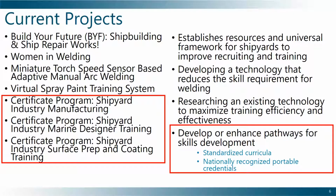There is a lot of synergy here. We have good shipyard participation on these projects in alignment with the MEEP concept. This was just a preview. If you would like to learn more about these projects, I invite you to participate in the Workforce Development Breakout where you can learn more.